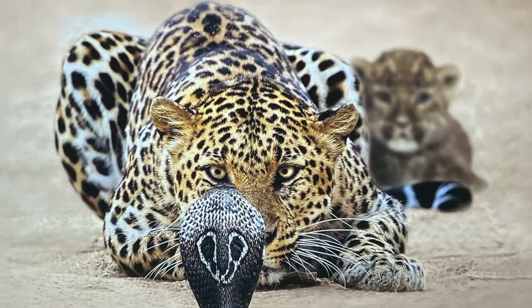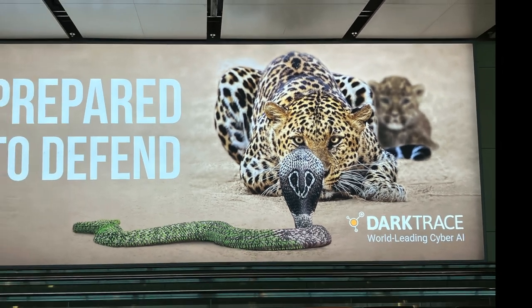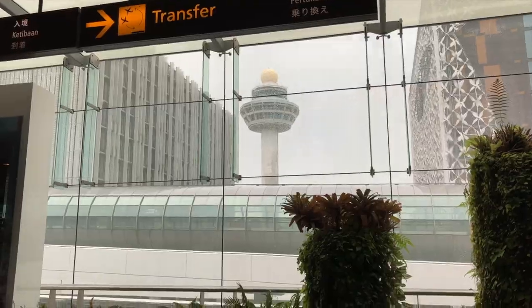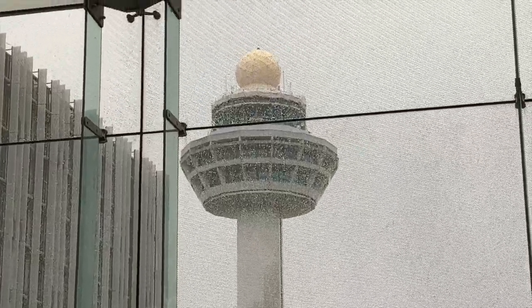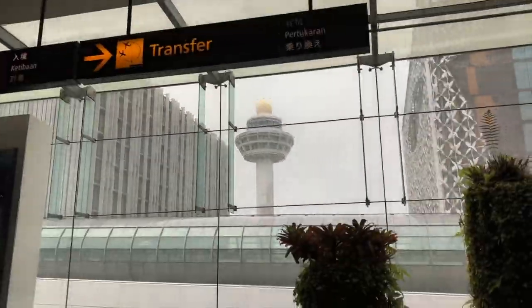So my mom wants me to take a picture of this poster that we just came across. So let me take a picture of it. So that's free marketing, I guess, for the company Darktrace, whatever they do, world leading cyber AI. Oh, and that's the Changi Control Tower, I think. I just spotted it as well. That, I believe, is where air traffic control sits. And I've been looking at this for ages. Well, since I was a kid, basically, because I grew up here. So every time we go to the airport, we see that.